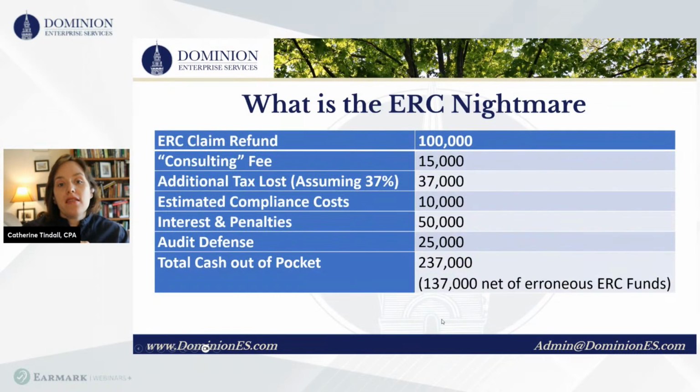So the fees that you would have to pay associated with this whole project would be, first, the ERC claim itself would have to go back to the IRS. The consulting fee that you paid would be a net cost that you lose, because if you paid somebody to do this work and then you have to pay the fees back, it's hard to get those fees back. When you amend your income tax returns, you pay income tax on the lost wage deduction from these, so that, assuming a high tax bracket, could be another $37,000.